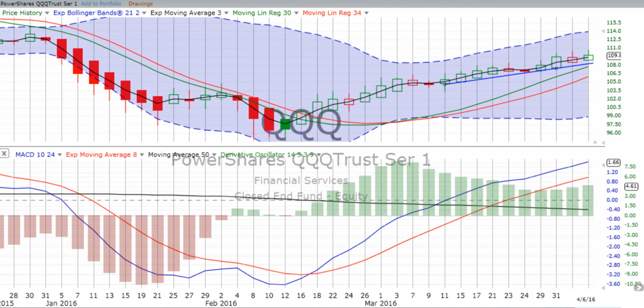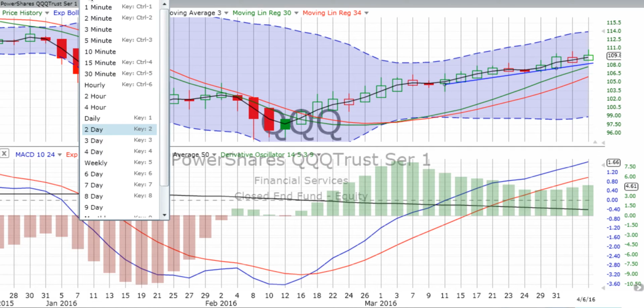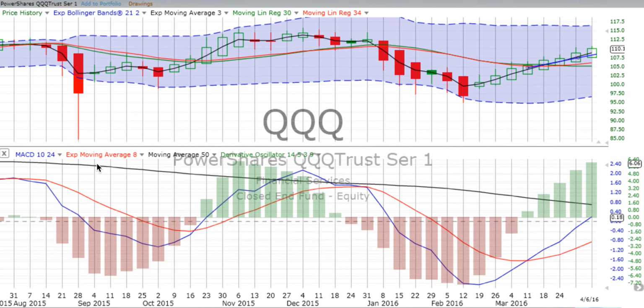So let's just take a brief look, something we don't do too often, at the weekly chart. The weekly continues to show this is the biggest of the big waves we have, continuing to move up strongly. The derivative oscillator is increasing in energy. The MACD and the signal line are diverging, that is moving apart. And it's showing strong up energy at this point.